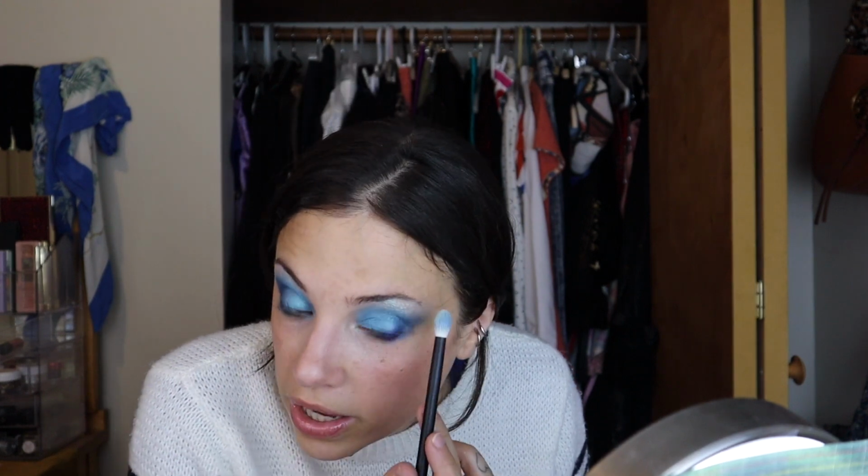That looks so much better on camera. It's funny, this blush looks more intense on camera, and in real life my eyes are crazy right now, and it looks not terrible. Not terrible.